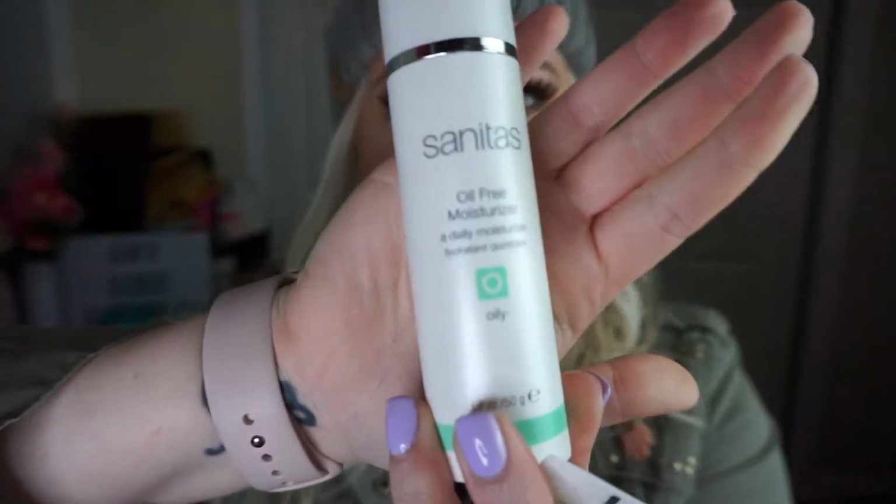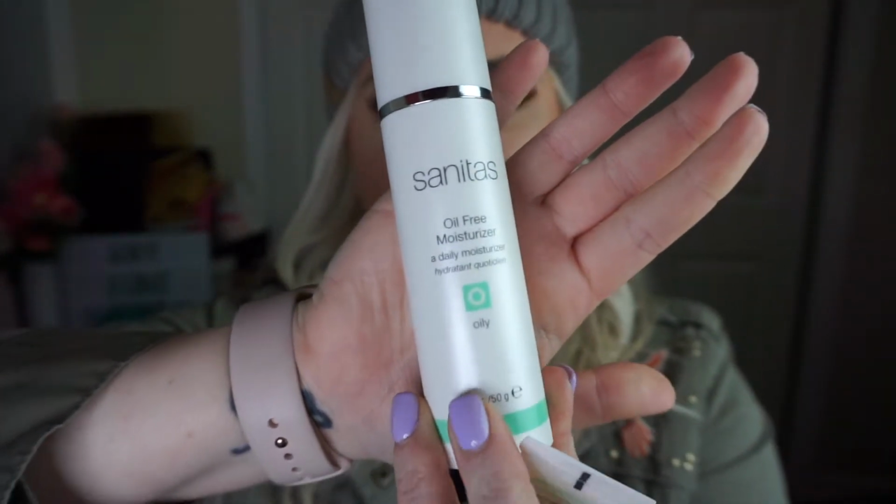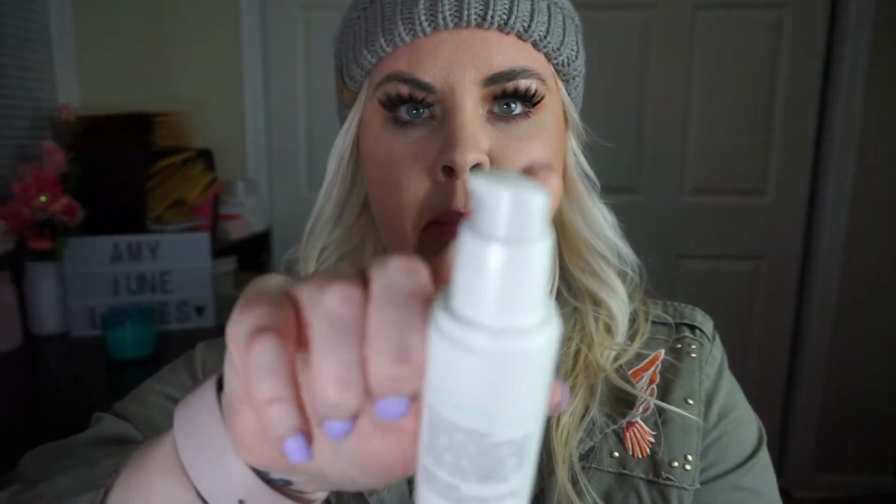So what I did was, since I'm really liking this line, I did purchase a large size moisturizer, and I went with the oil-free moisturizer, and then their oily line or whatever. And so far I like it. I really like that it has a pump on it and I don't have to dig my finger like I did in the last product. And I think this one was around like $23, so it is affordable.